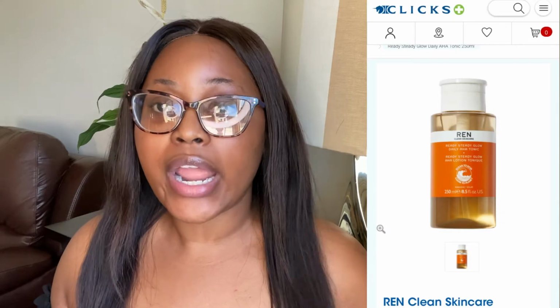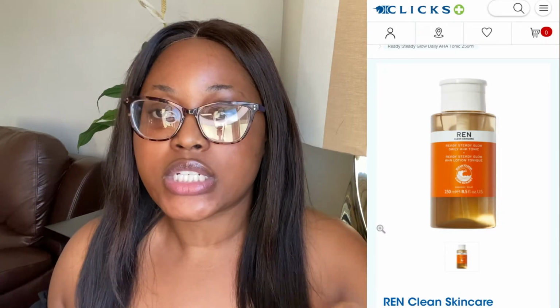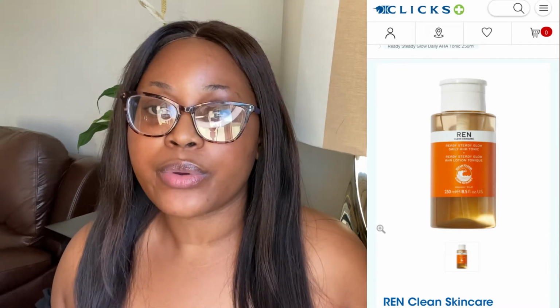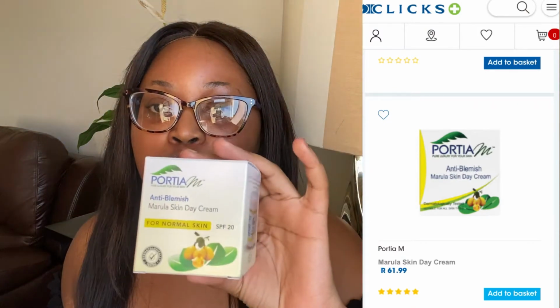I recently purchased the Ren toner. I'll post it over here for you guys so you can see it, and it's been going really well. But on the daily, I usually use the L'Oreal Glow Scrub, the pink one, and I've been using that for years. But I just bought this moisturizer just to try something new by Portia M.